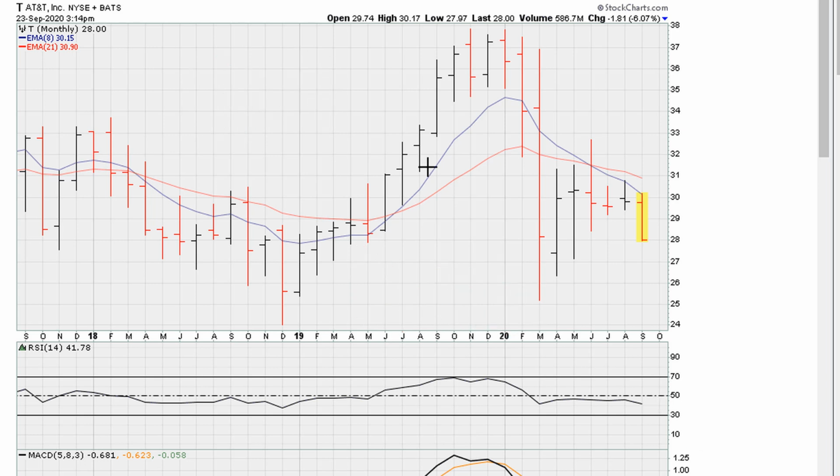Now, the following 3 stocks could be capturing something in the market that might be showing the potential. Again, we are looking at potentials. We don't know for sure, but the potential here is if AT&T goes on to crack the monthly closing low of May, and if it stays down in this area, I would bet you this is going to be the beginning of another fresh sell signal. I mean a fresh sell signal if it stays below the monthly closing low of March 2020.